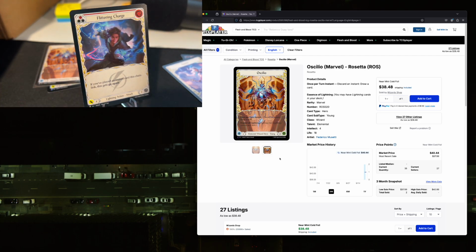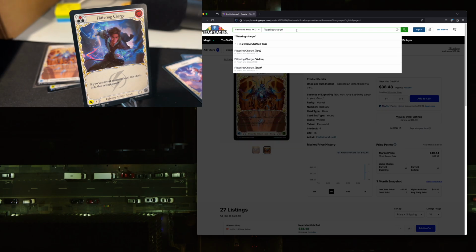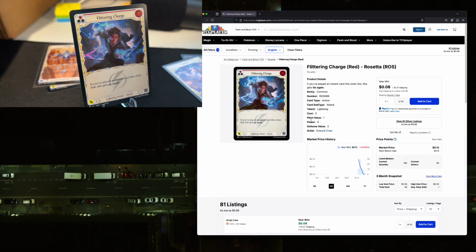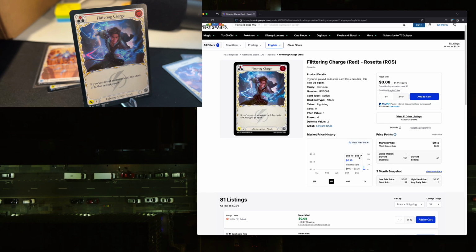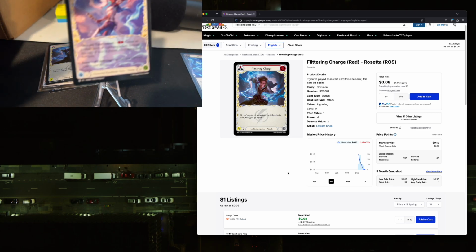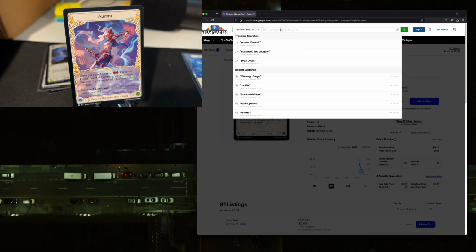Let's do Flittering Charge Red. Alright, and this is a foil again, so yeah. Kind of a useless one right there. So this is another, I guess, extended art. Is it an extended art? I don't know. Quasi-full art, we'll call it.